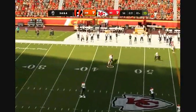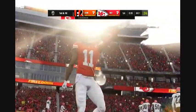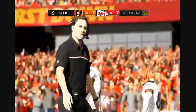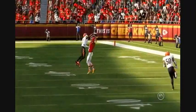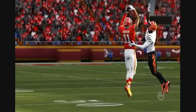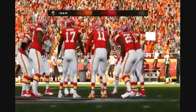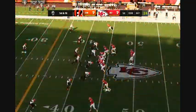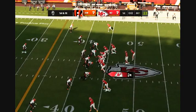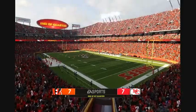Again, they'll throw with Mahomes. Oh, leaping, and he makes the grab. And he will have a Chiefs first down as they're able to get the 3rd down conversion. 17 yards on the pickup there, and the drive will continue. Seven, our score after 1.